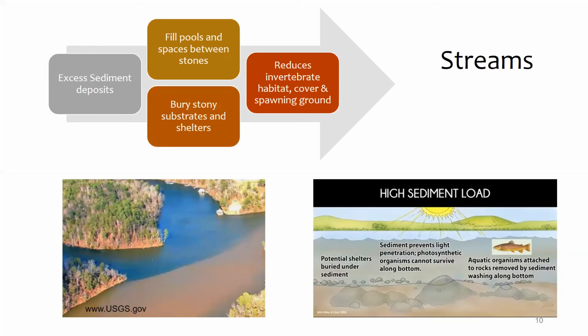Excess sediment that gets deposited in streams can do a couple of different things. It can fill up the pools and spaces between stones. It can bury stony substrates and shelters. These are areas that typically provide habitat and shelter for invertebrates and fish, and so deposited sediments can affect those habitat conditions. If you get significant sediment deposition in streams over time, it can also change the flow and the depth of rivers and streams. So it can significantly alter the flow conditions and what is able to move and survive and thrive within these systems.